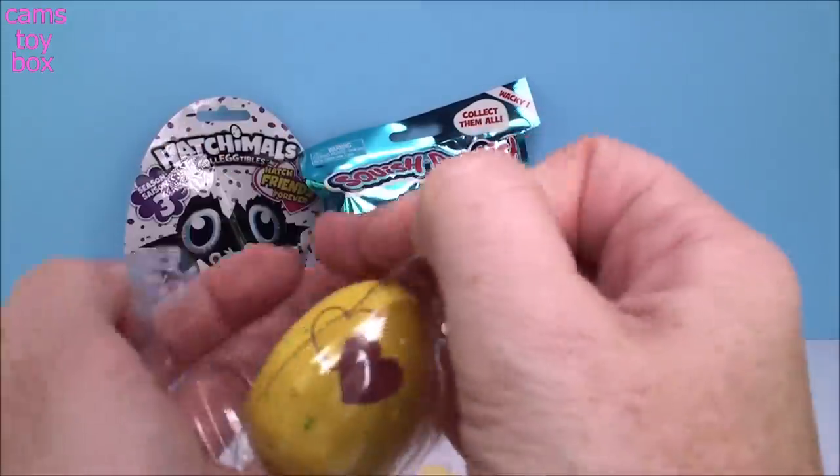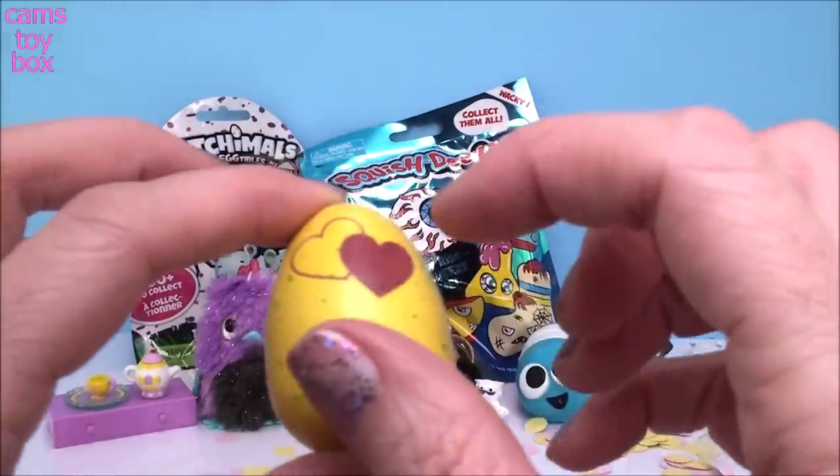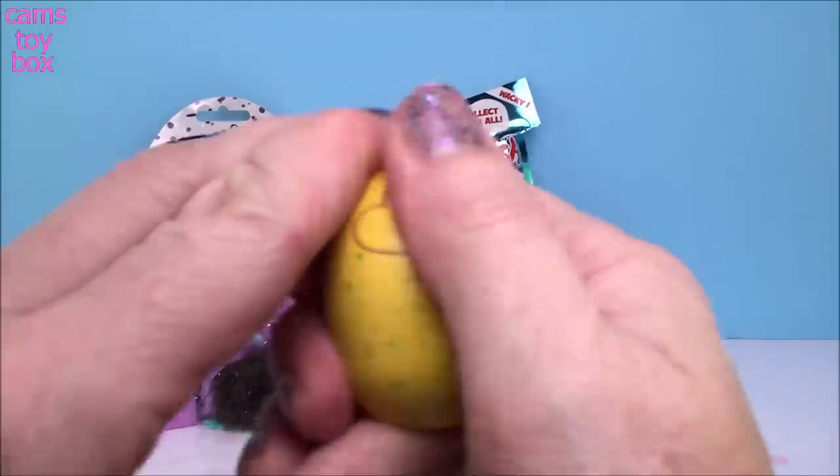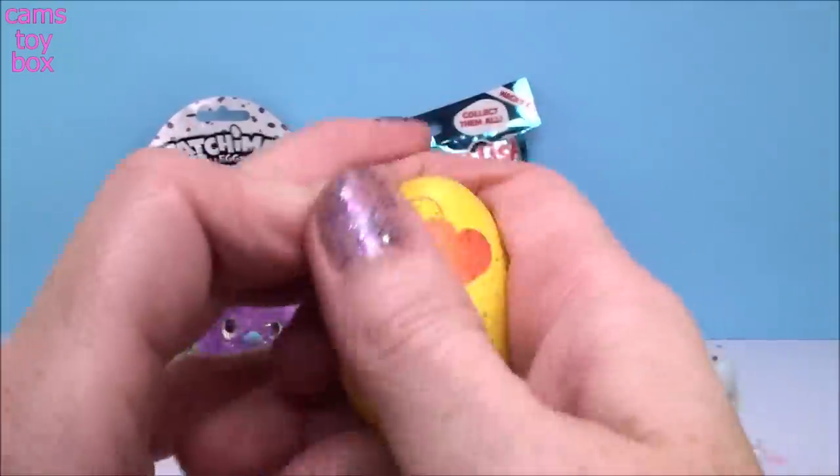Come on, open. And it looks like a little double heart, I guess, because there's two inside. So do you think they're gonna be smaller? I don't know. I'm really excited. Let's rub the heart. Oh my gosh, this is so cute. I just love this stuff.